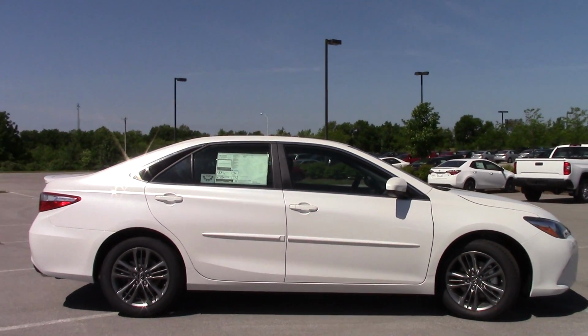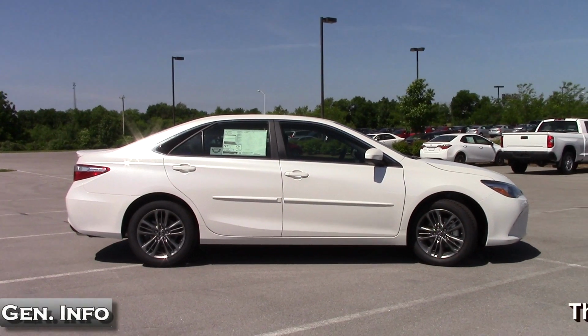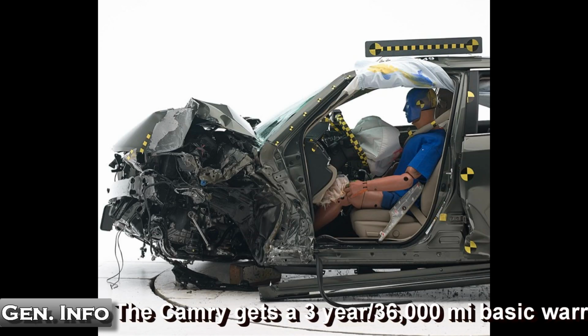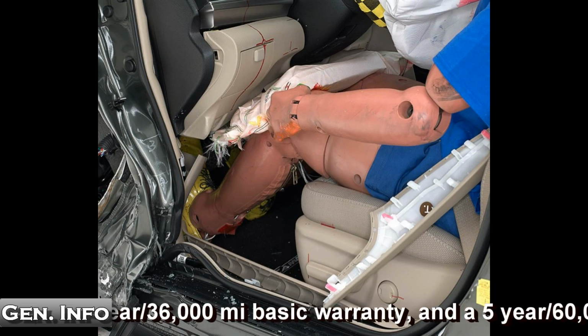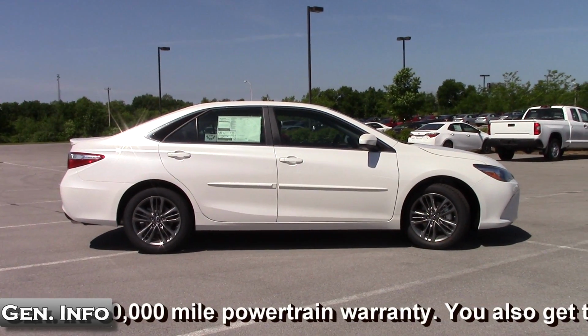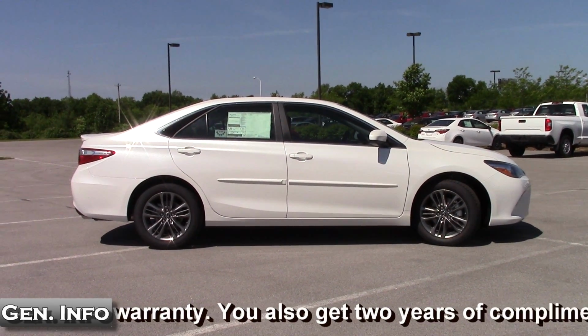The 2017 Toyota Camry is one of the safest vehicles on the road. It scored good on every safety test from the Insurance Institute of Highway Safety, and advanced on front crash prevention. This makes it an IIHS Top Safety Pick Plus.